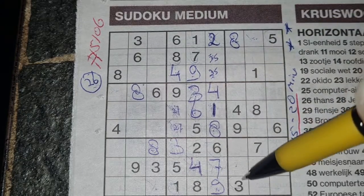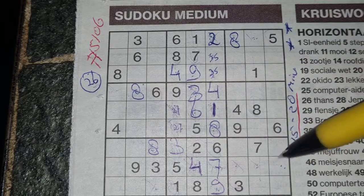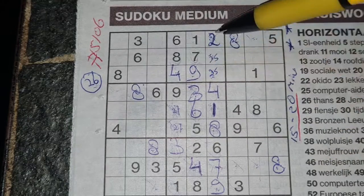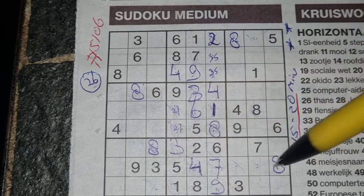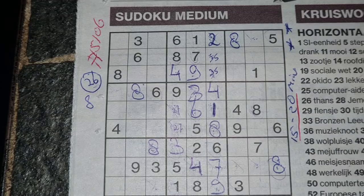We see an 8 in this column, so no 8 there. Here, 8 in the column next, so no 8 there. The only place left for the 8 should be there. And all the 8s are used, I can see. Digit number 1, number 8.